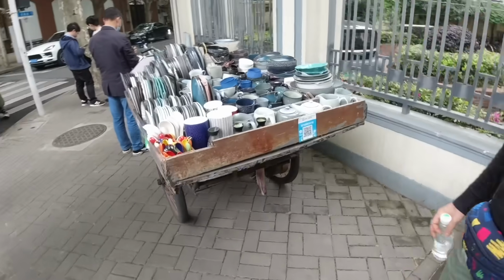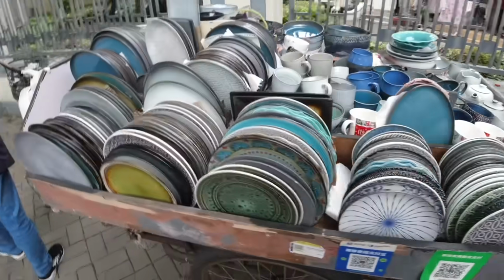Classic cutlery and tableware. Okay. I have a random store here.